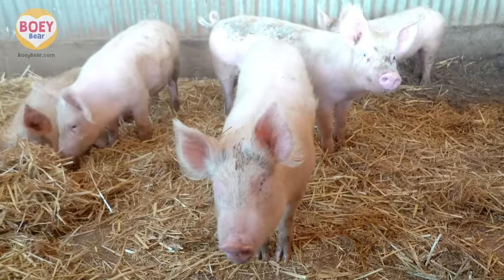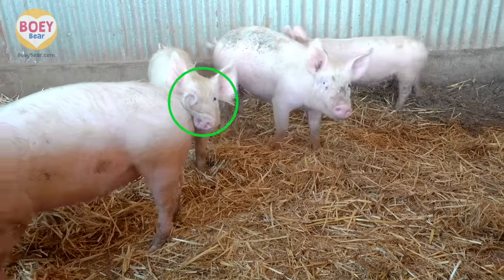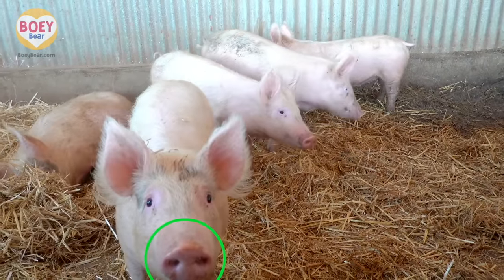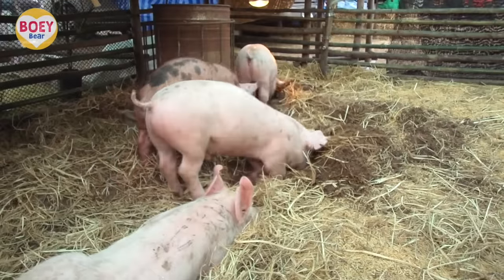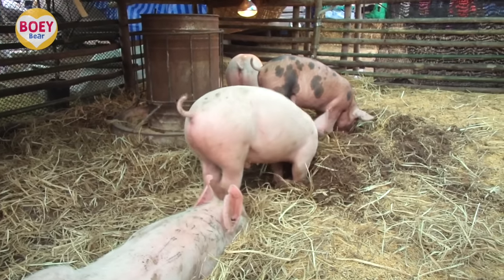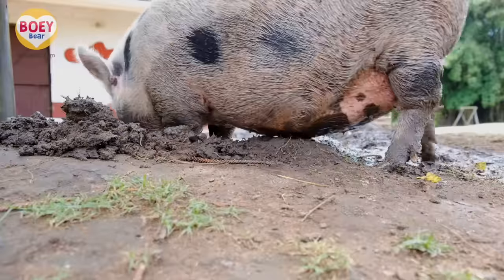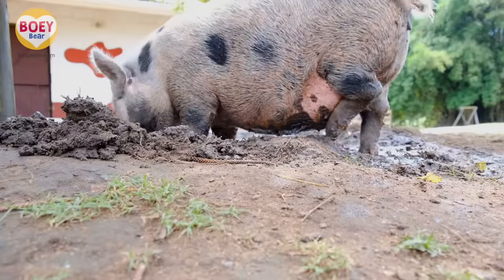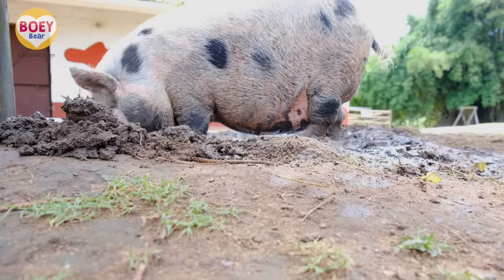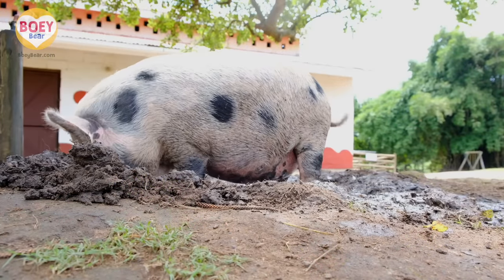Here you can see a pig's curly tail. Their snouts help them look for food, like this. Do you know what pigs really love to do? They love playing in mud. It helps to cool them down when it's warm outside. Let's hear it oink.